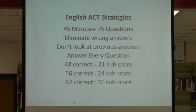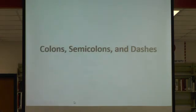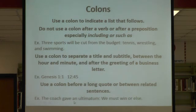So you want to get at least these minimum scores that we talk about. 24 sub-score, usually on the composites where some scholarships start. And then actually a 29 or higher, you can get extra money on the Hope Scholarship for the merit portion of that. So let's look at, first of all, we want to talk about punctuation. That's always on the English portion. Colons.